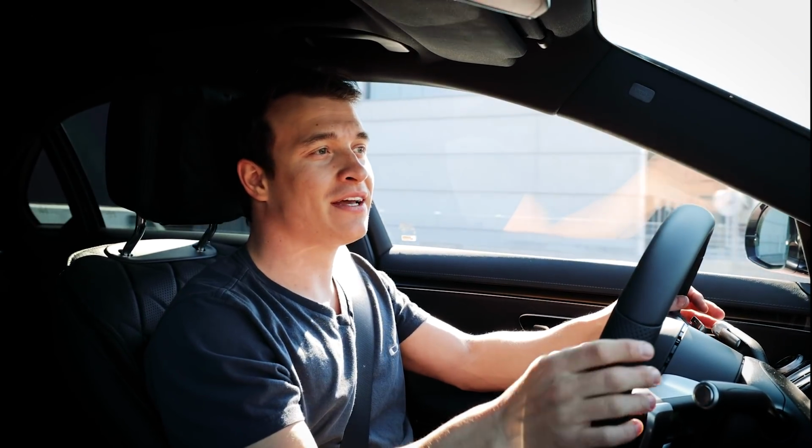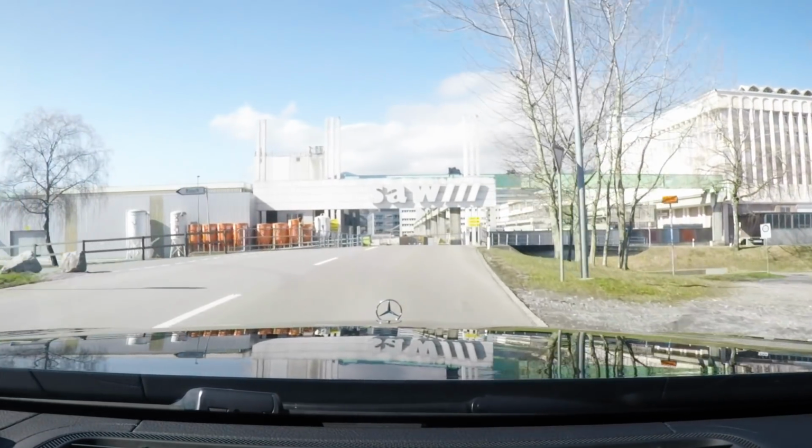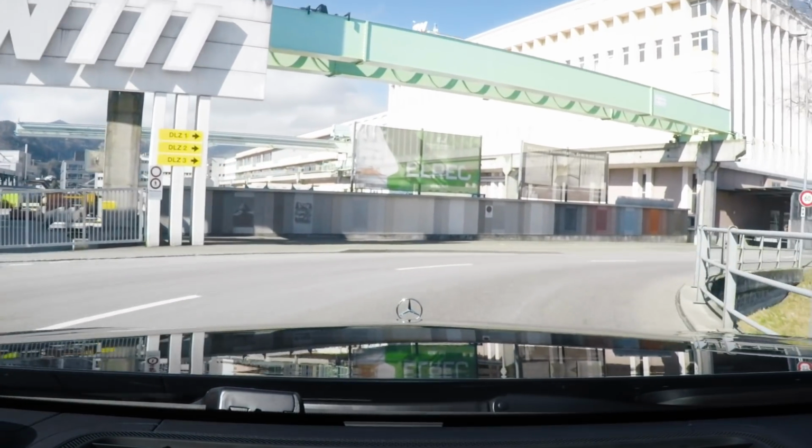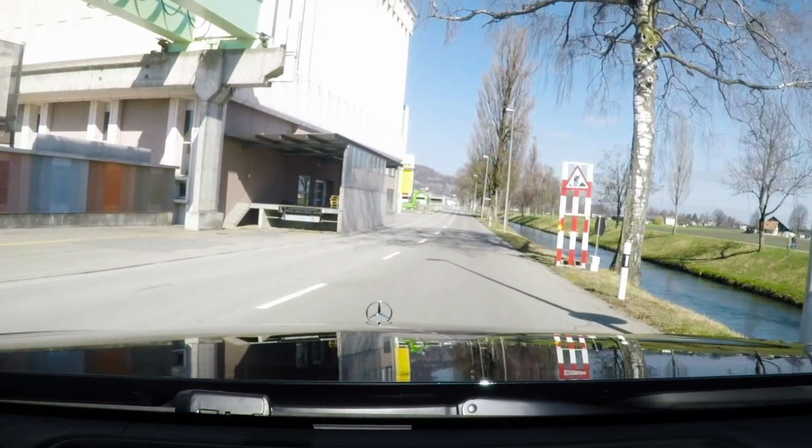But the steering, I have to say, the steering is precise, but it's not too direct. It's not too heavy, so this is a good thing as well.